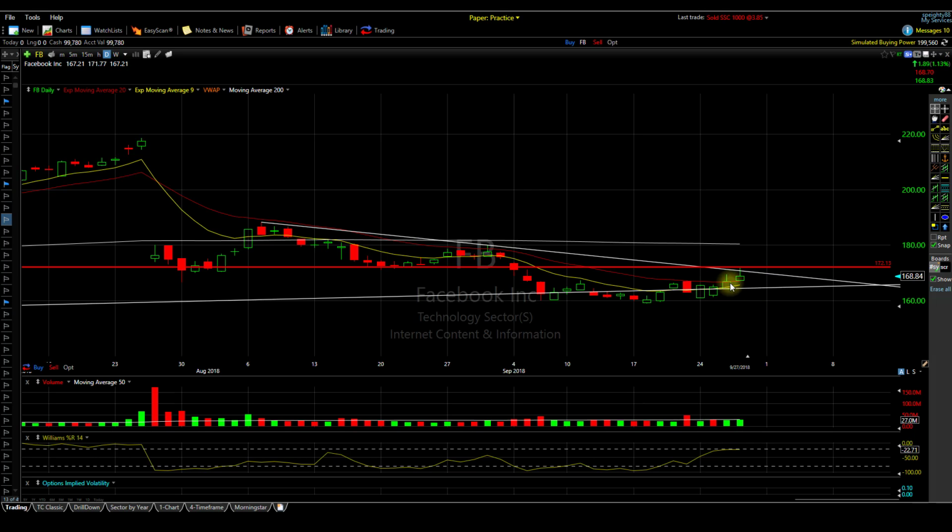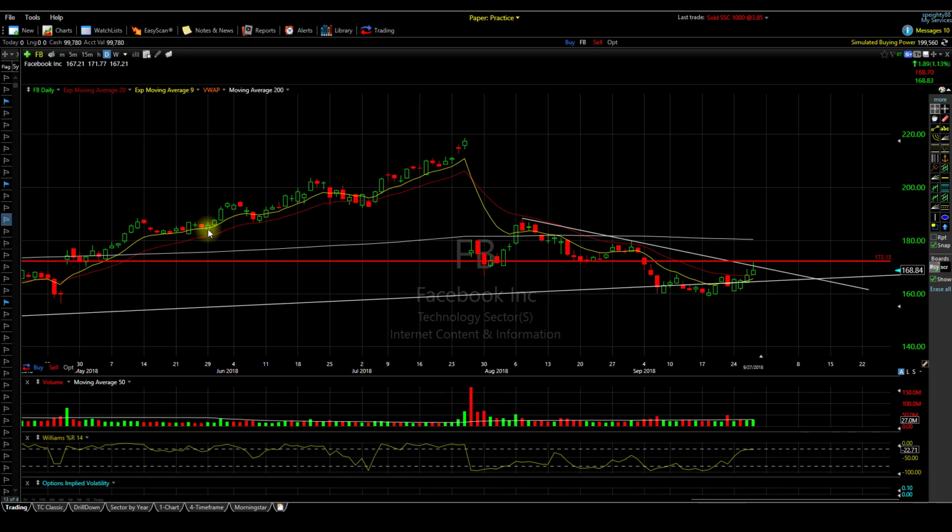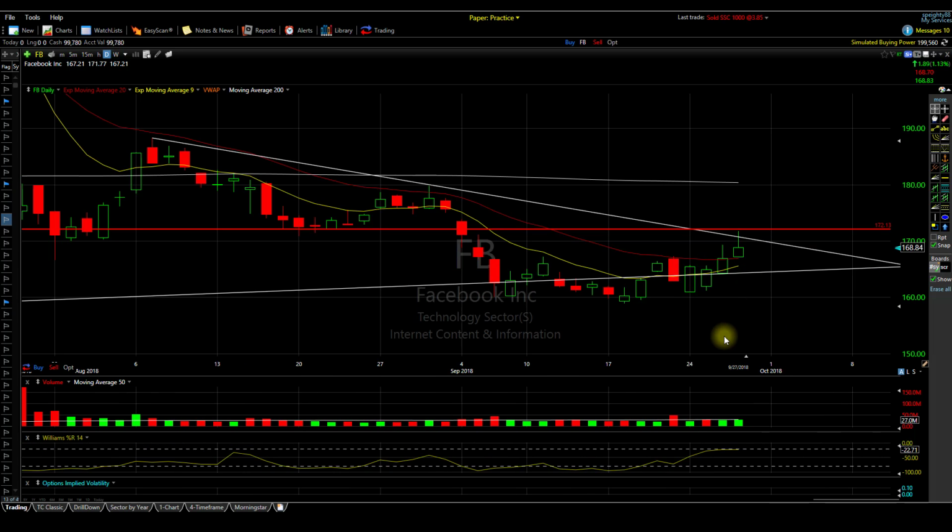Third thing is this stock's been green for 4 straight days. You can go back and look at this stock, and there've only been a few occasions where it's been green for 4 consecutive days, 5 days there.